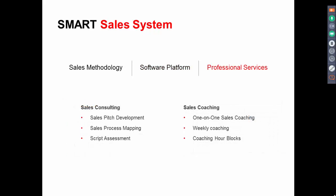And the last leg of our 3-legged stool is professional services. So we can certainly help you from a consulting standpoint to build your sales pitch, and we can either do that inside of our software together, helping you to answer all the questions and get the software set up, or we can do it outside of the software if you so choose. We can help you to structure your sales process and look at any existing scripts or sales pitches that you're using. We can help you or your salespeople on the front lines through sales coaching and whatnot.